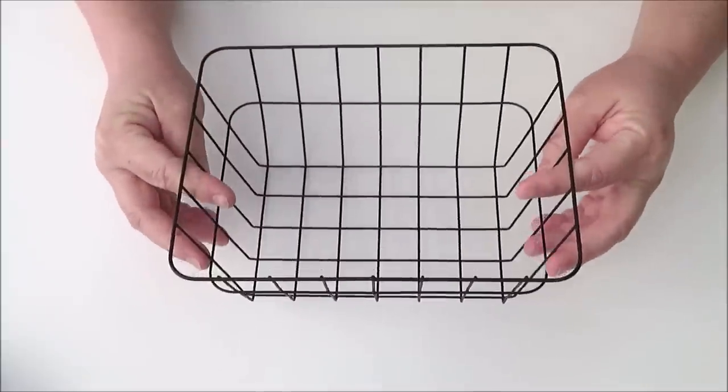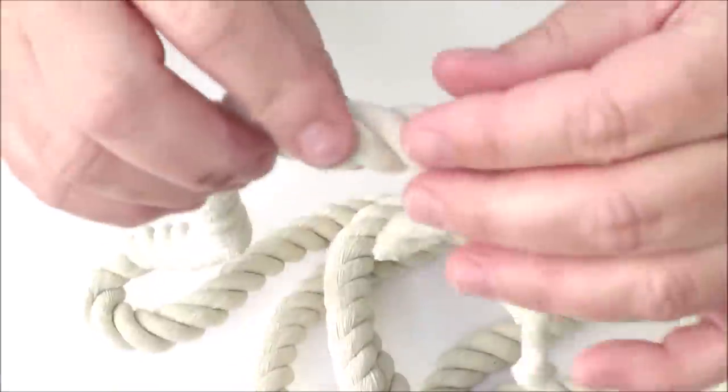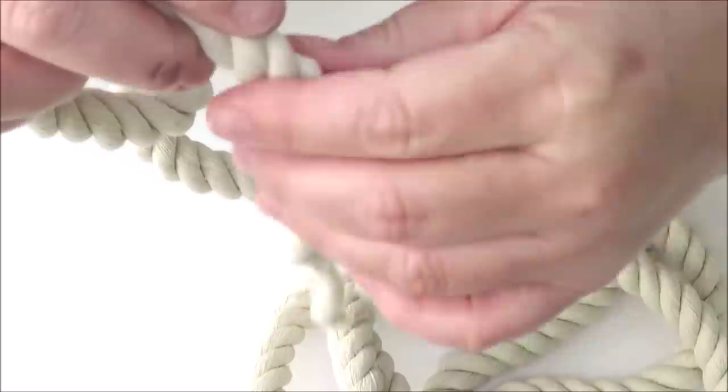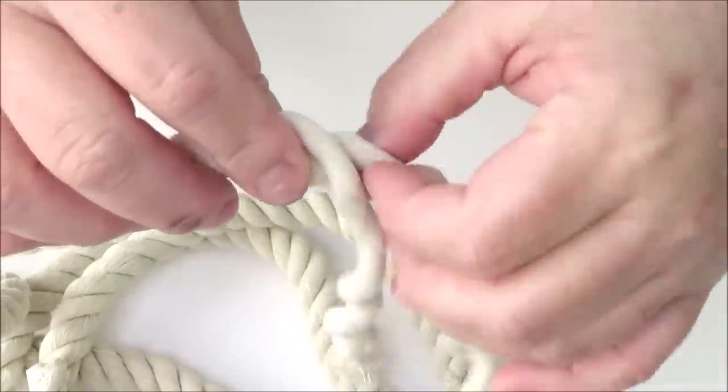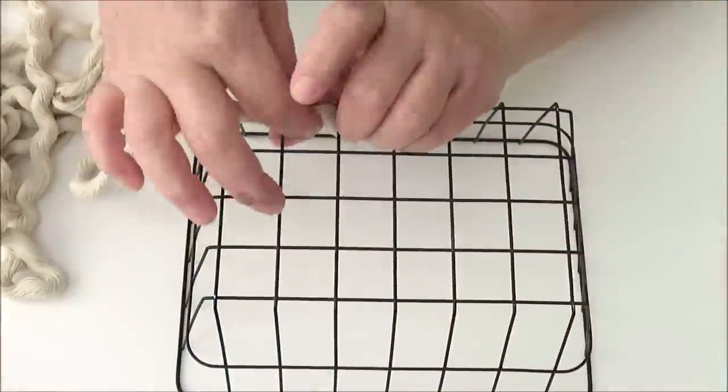For this one, we're using the wire basket. I spray painted mine black, and then I took some of this nautical rope in the white and I unwound it so that we had thinner pieces to work with. Now that is time consuming, so maybe do it while you're watching a show or something, but it does work much better and gives you more bang for your buck.